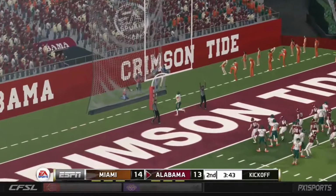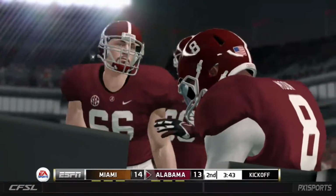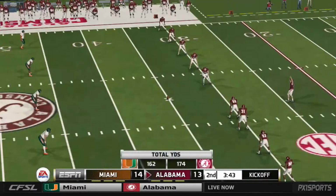Well, the extra point is good. 1-point game here with 3:43 to go, Matt. The way to battle back for Alabama. They go to the 14-point deficit, and all of a sudden they fought their way back to a 1-point game.